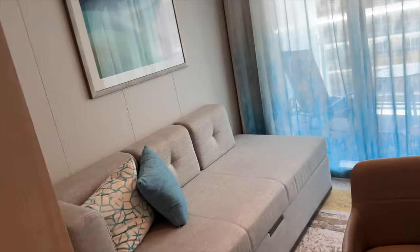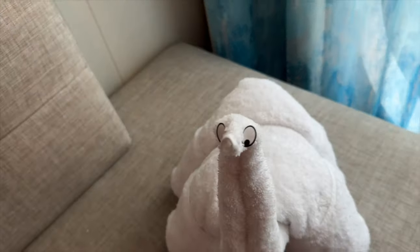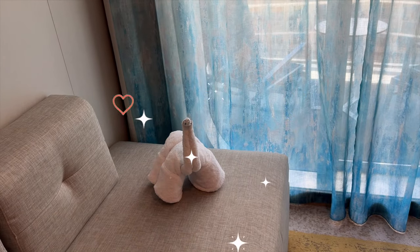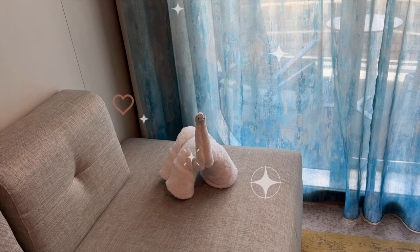Wow. Look at his little tail. Hi. Dude, I got very excited. Oh, you sit right here, okay, buddy? There you go. I love him. I name him Gerti.